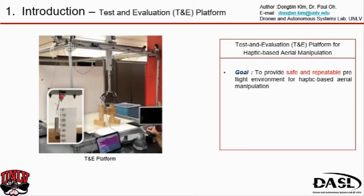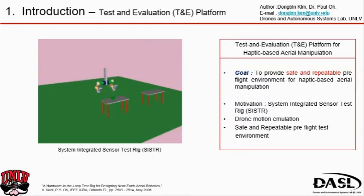In this paper, we design and build a test and evaluation platform for haptic-based aerial manipulation. We designed this to provide a safe and repeatable pre-flight test environment for haptic-based aerial manipulation. The design is motivated by our old work on the System Integrated Sensor Task Rig, SISTER. It is designed to emulate drone motion in XYZ, and you can see in the video a dual arm on the task rig performing object pick and place. We attach the arm on the rig, and when it moves around, you can visually see what is going to happen in an actual flight test. So we thought this would provide a safe and repeatable pre-flight test environment, and we used this design as our motivation.